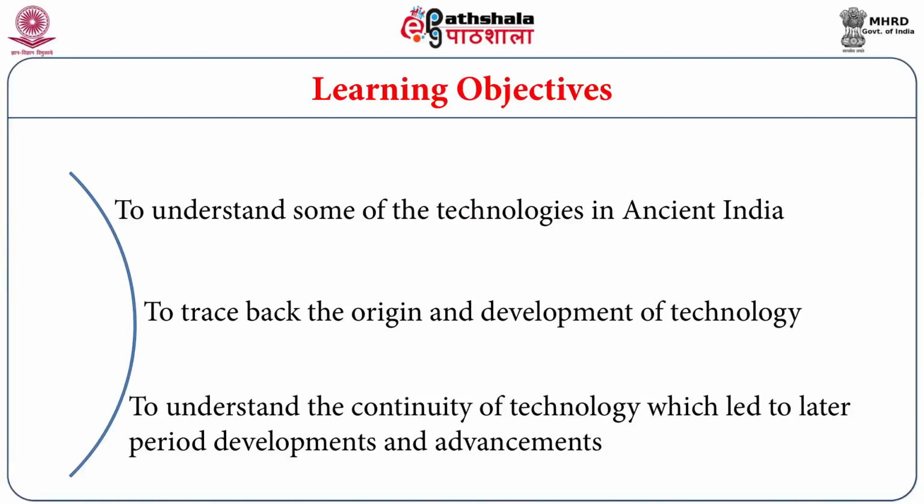In the paper Pre- and Protohistoric Cultures of India, we will be looking into the module Technologies in Ancient India. At the end of this module, you will be able to understand some of the ancient technologies which were in India, and also to trace back the origin and development of technology to the earliest times, and also to understand the continuity of technology which led to later period developments and advancements.